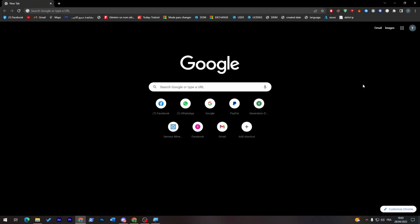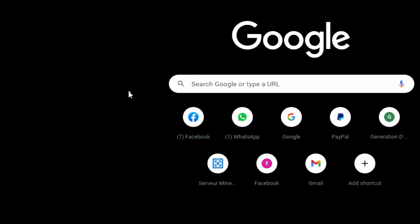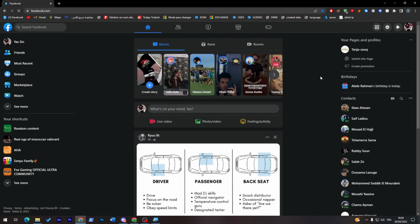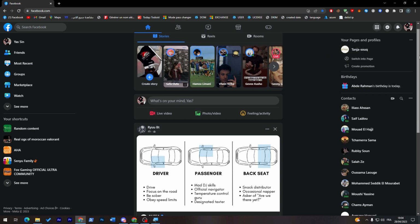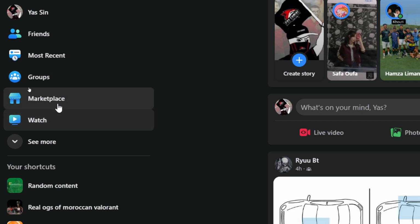First thing that I will need you guys to do is launch your browser. Right after that, go and connect your Facebook account. So click on your Facebook account, and as you can see here, it has been launched. So simply now what I'm going to do is go to the section where I can find the marketplace.